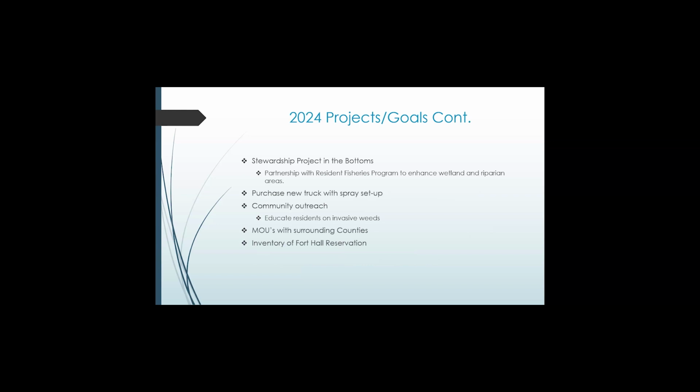This year, we're planning to purchase a new spray truck with the setup. Currently, we have just a 2012 Chevy Silverado 3500 flatbed truck that is lifted, has a 300-gallon tank on it, and it's got the Viper Pro GPS system on it that will map out the acres that are being treated.